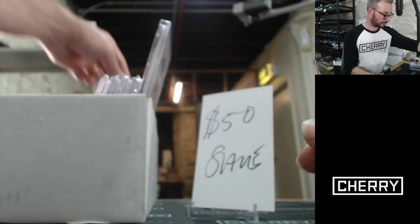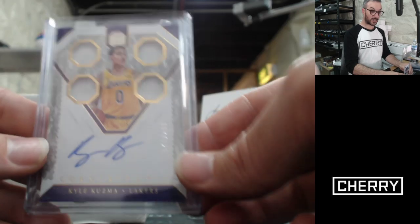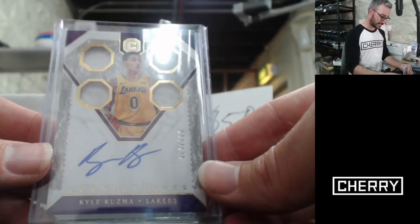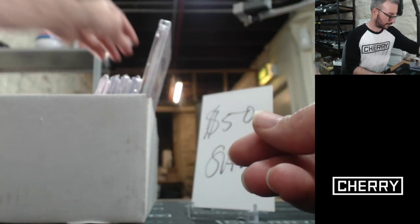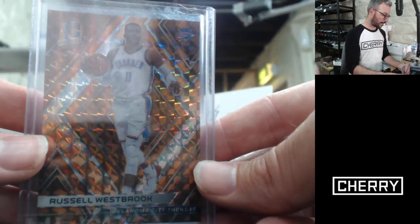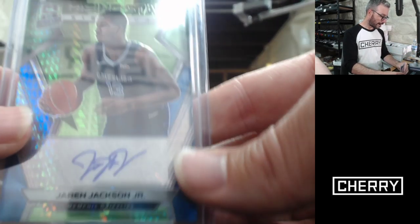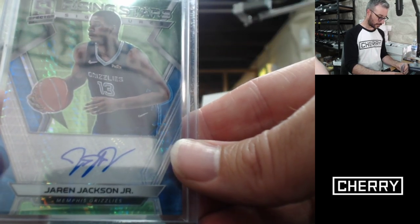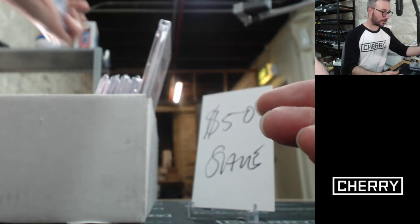Yes, totally. Oh, Kuzma, quad jersey auto as he goes for the title of the Lakers. Number 2129, short printed that one. Number 5, Beastbrook, Spectra variant. Jaren Jackson Jr. auto to 49 for the Grizz. And that is a rookie.